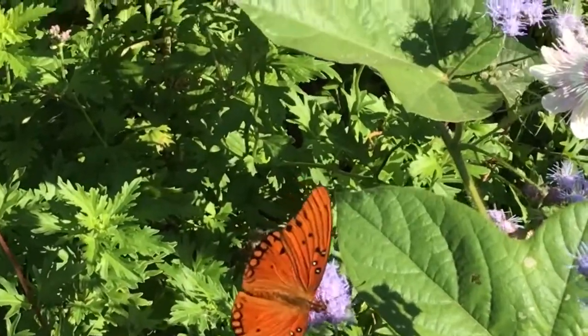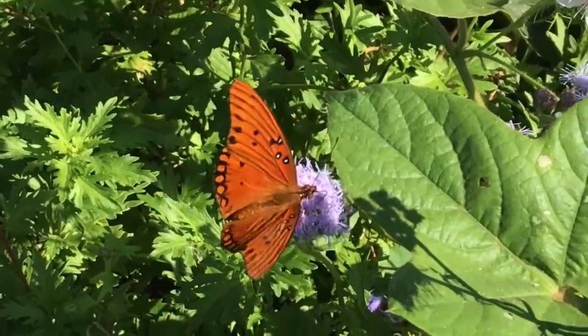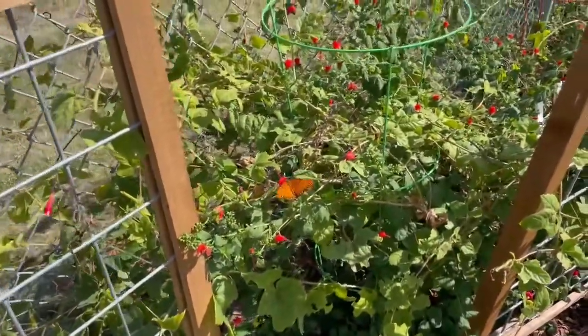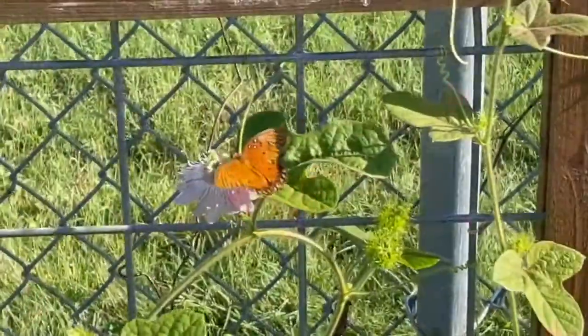The Gulf Fritillary is considered a long-winged butterfly because of its long, narrow wings compared to other butterflies. The Gulf Fritillary likes sunny, open areas near grasslands, parks, and wooded areas. They are a common sight in butterfly gardens.